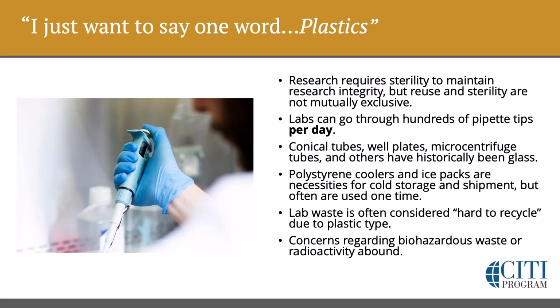However, these processes have existed for longer than plastics have been around. So they've historically been glass, which once again illustrates that there are ways to move away from plastic and reuse while also maintaining sterility. One of the major concerns on why we use plastics today.